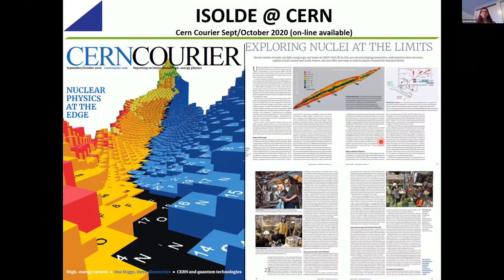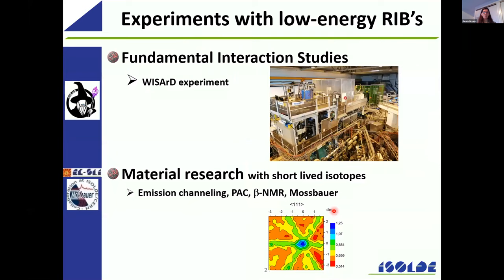And if you want to read more about all these experiments and about the evolution of how these experiments at ISOLDE are going to move forward also in the future, playing leading roles in this kind of physics, have a look at the CERN Courier of October. It's available online, and there's a nice paper describing the history of these masses and radii measurements.